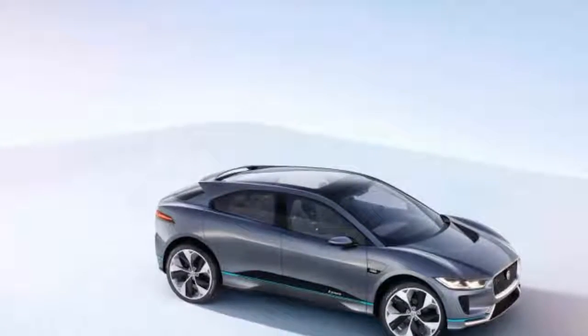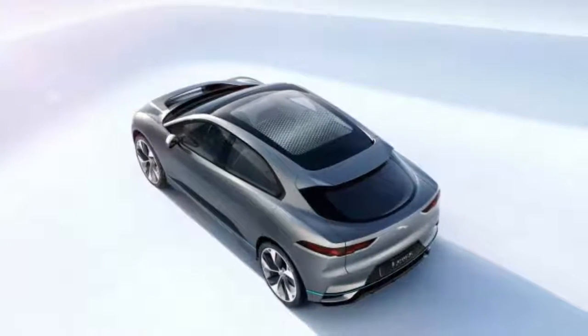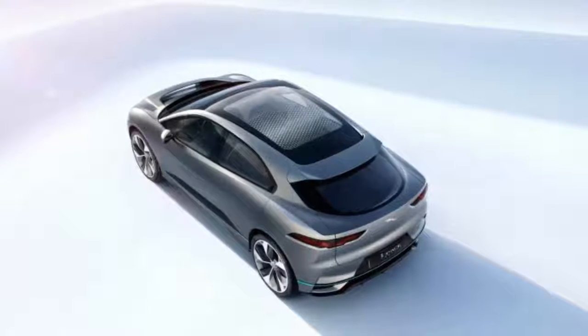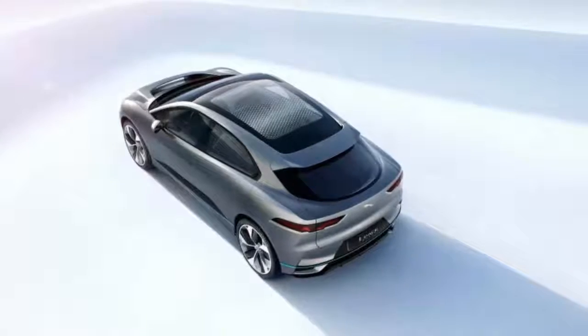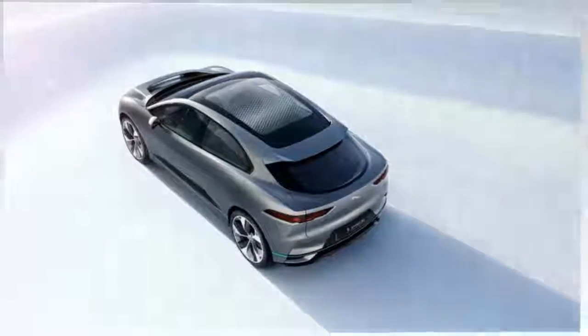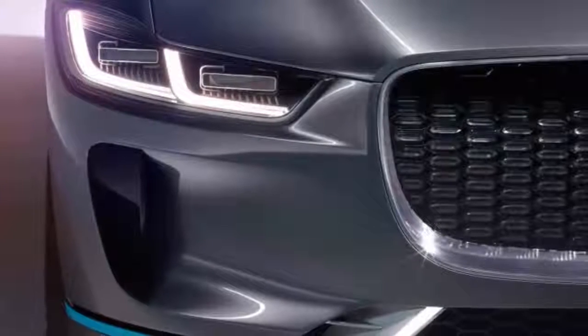Jaguar also says it has dialed in plenty of regenerative braking, which not only increases range but also permits one-pedal driving, enabling the driver to slow the vehicle to a stop simply by lifting off the accelerator. Drivers can select the level of regenerative braking via the D button.